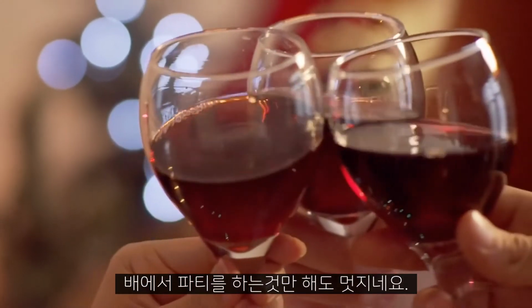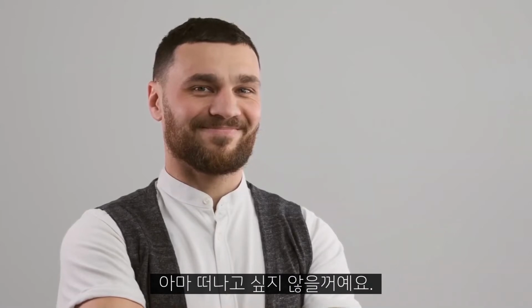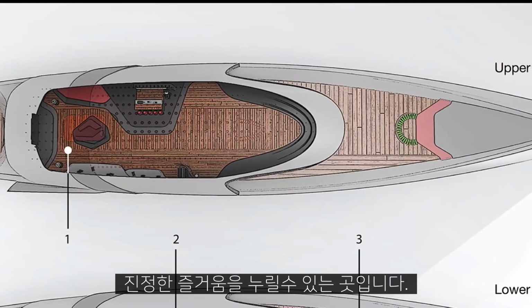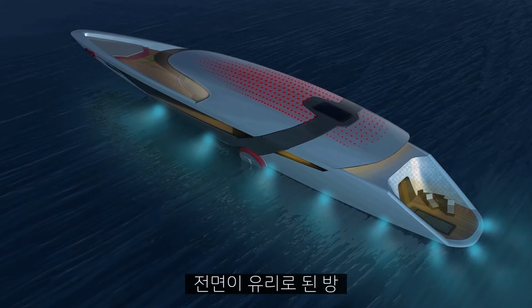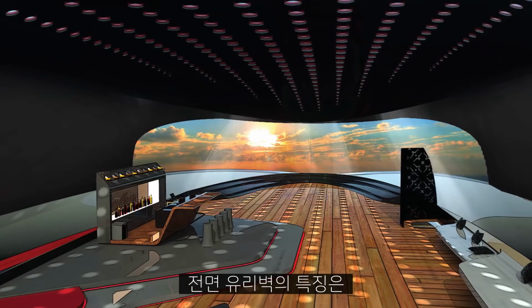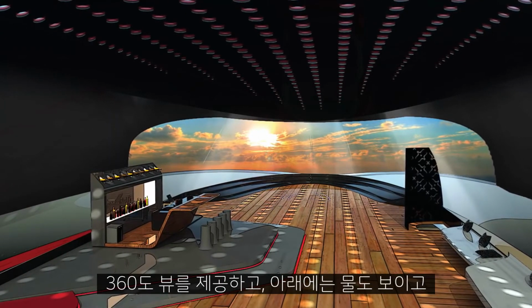After all, if you're going to be partying on a yacht this cool, well, you don't want to leave for the night. Believe me, getting your sea legs back is a tougher task than you'd imagine. Upstairs on the upper deck is where the real fun can be had, in what is referred to as the glass room. The glass room features sweeping glass walls, which offer 360-degree views of the water below.